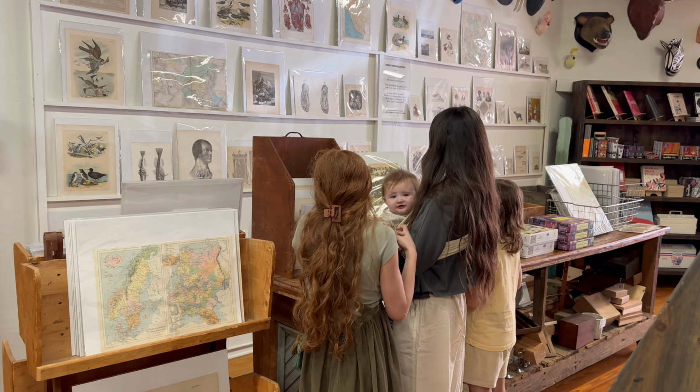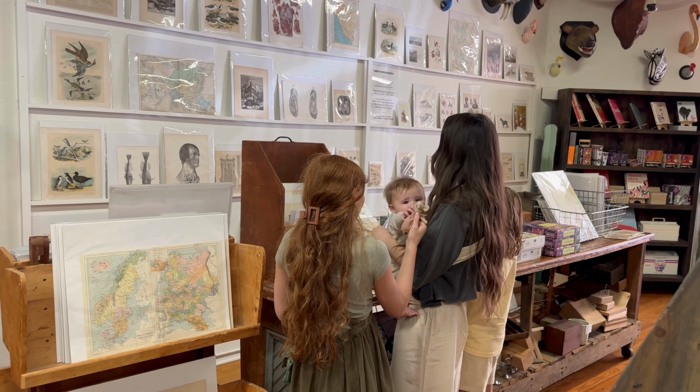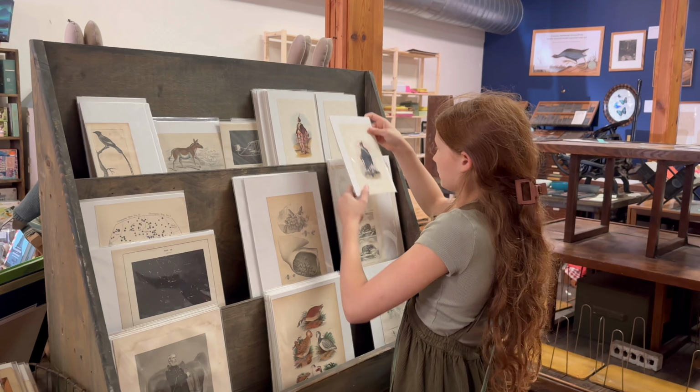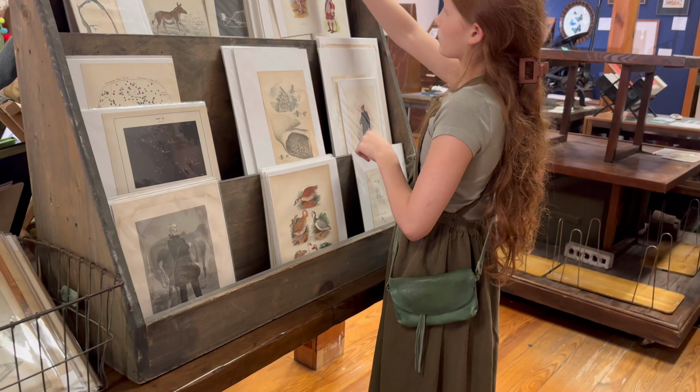Stick around for even just a bit, and you will surely see that our family has its favorite spots in our little town. Time and time again, you've seen us visit this one. No matter how many times we visit, it's always got new treasures to be found.